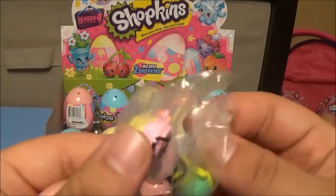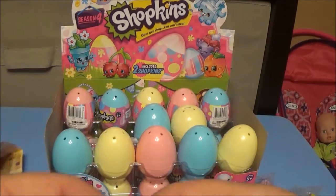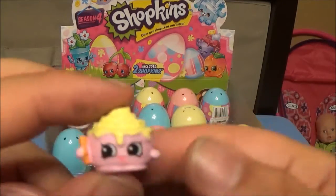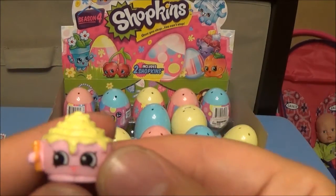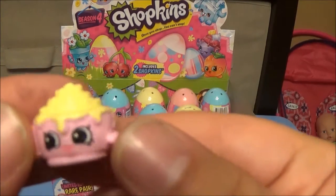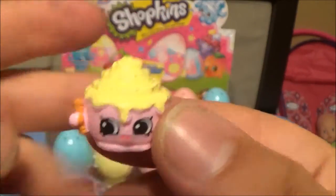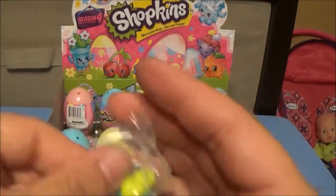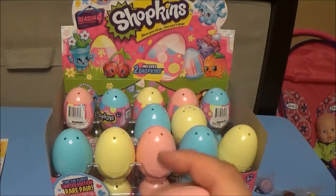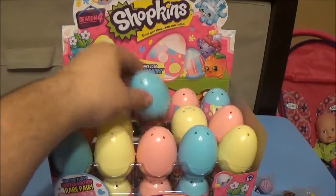Got another Minty. Ooh, what's this one? I think it's Santa. No, it's not. Cindy Bond. Are you sure? Yeah. Let me see. Oh, you're right. Cindy Bond. See, these are right up Ava's alley because they're all cute pink. And then another Minty, different color, of course. Gotta remember to close my eggs up here. Let's see what else we got.